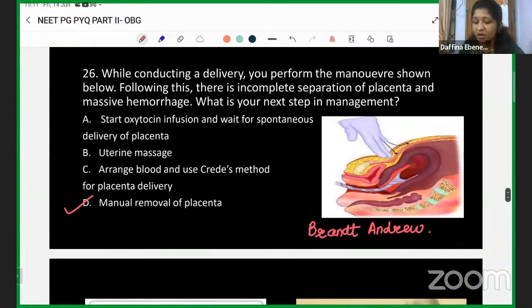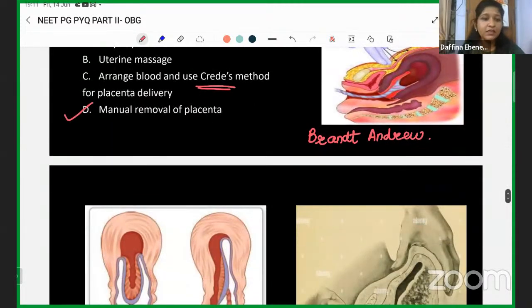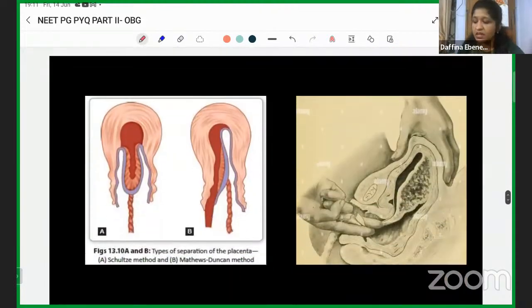But they have mentioned something called Credé's method. Credé's method was invented in 1853. It's a very old method which we are not following now because it increases the chance of uterine inversion. So what is the Credé method? With one hand, the uterus is held per abdomen and squeezed, and then the placenta is removed with the other hand. Can you see, the other hand is doing a per vaginal examination and removing the placenta. This is not done nowadays.